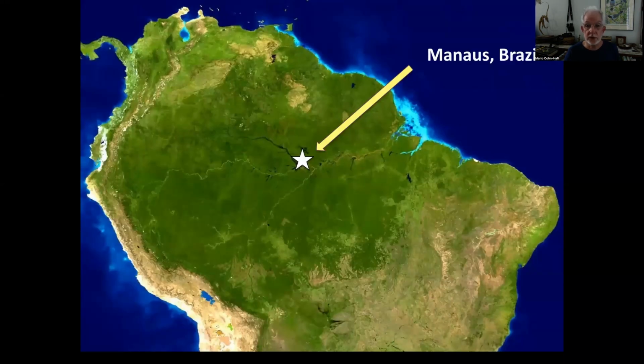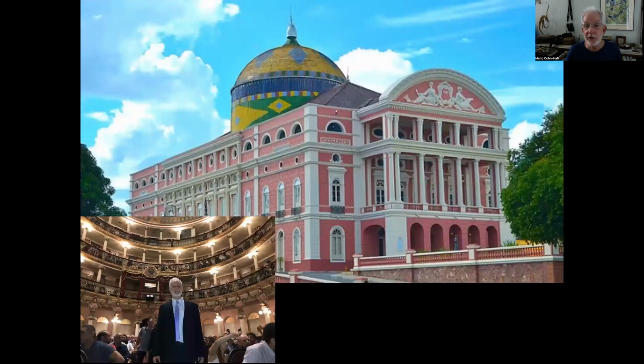And the city, of course, is right smack in the middle of the Amazon. It has all kinds of city things, including this incredible opera house that was built in the late 1800s during the peak of the rubber boom, and is considered one of the best opera houses in the world.